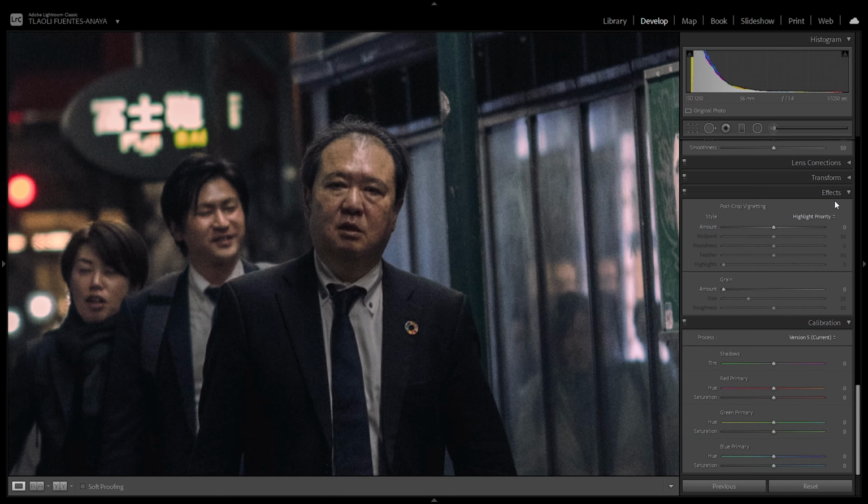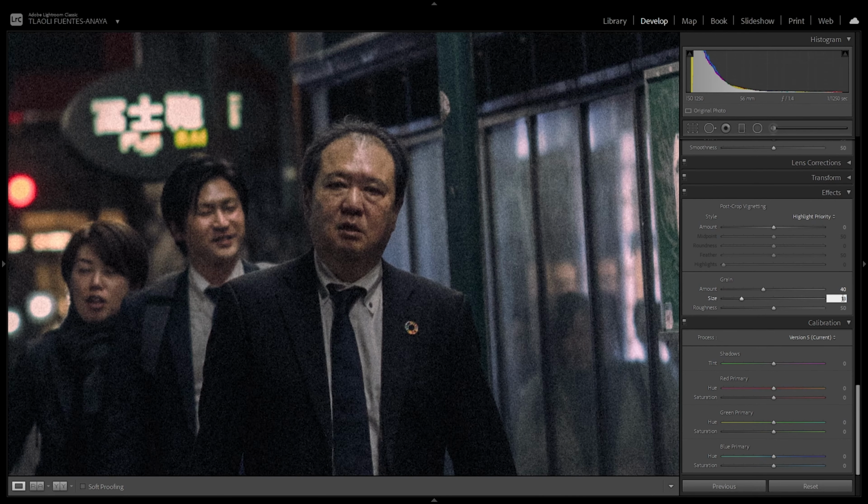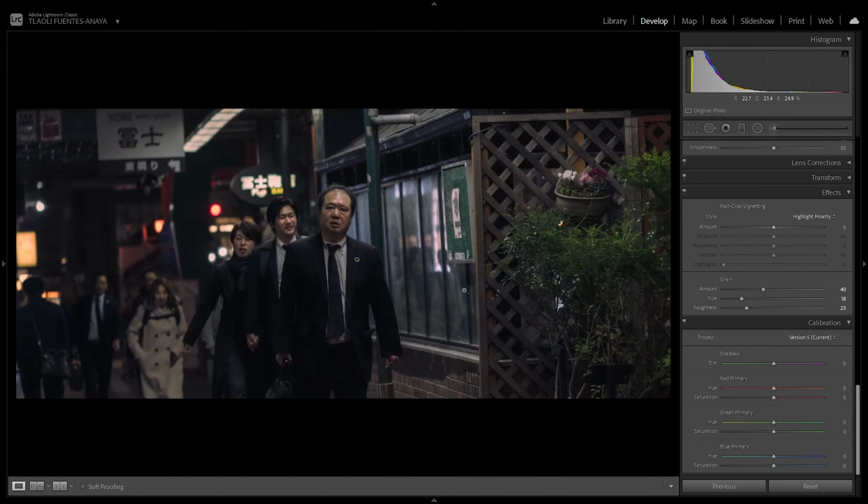Now in effects, no vignette for this edit, but we are going to add some film grain that replicates the film grain from cinema cameras. So for the grain, we're going to go with a plus 40 on the quantity, 48 on the size to make it a bit more noticeable, and then finally a 23 on the roughness. Here we can see the film grain.